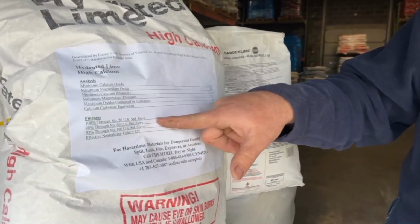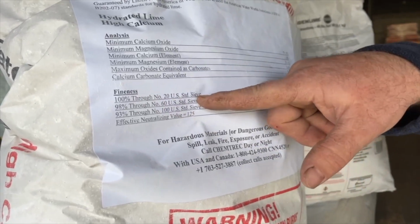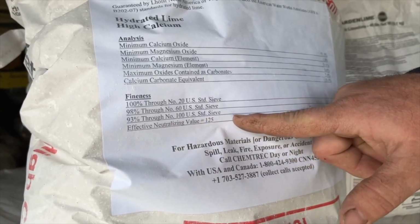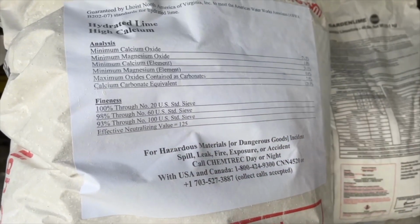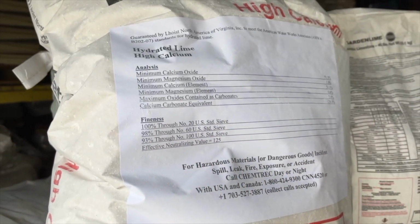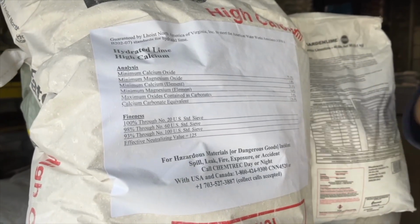The other thing that we look for, in order for lime to work, is that we want it to be fine. There's a measurement they call sieve sizes: 20, 60, and 100. What I like to look at is the 100. How small is the lime ground? If you look at this one, 93% of this lime passes through a 100 U.S. standard sieve. So that tells me that 93% of this bag is ground really fine. That means you will get action, because limestone is one of the slowest materials to break down. So we want it ground fine to be able to work.